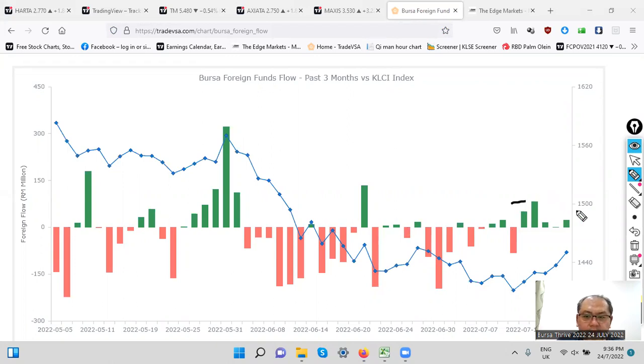Okay, but however, with a small amount of money, the effect on the KLCI is higher. So that's why when they buy in, I think it does not yet justify the strength of the background. Then better be careful, a certain correction might happen.